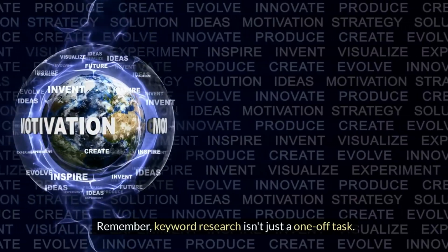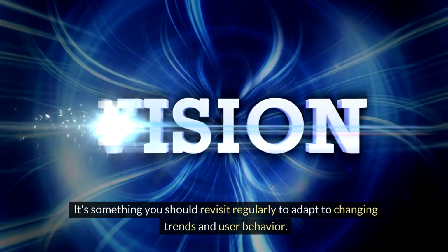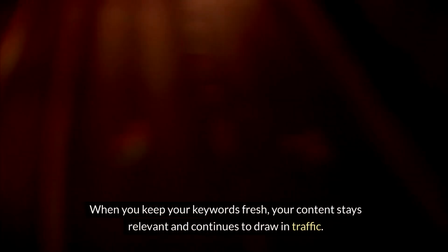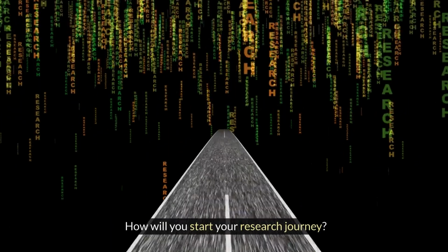Remember, keyword research isn't just a one-off task. It's something you should revisit regularly to adapt to changing trends and user behavior. When you keep your keywords fresh, your content stays relevant and continues to draw in traffic. So now that you have some foundational methods for finding and assessing keywords, what's your next step? How will you start your research journey?